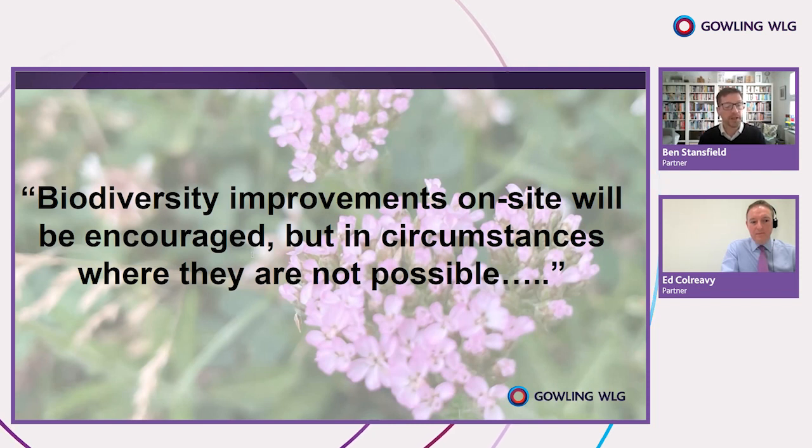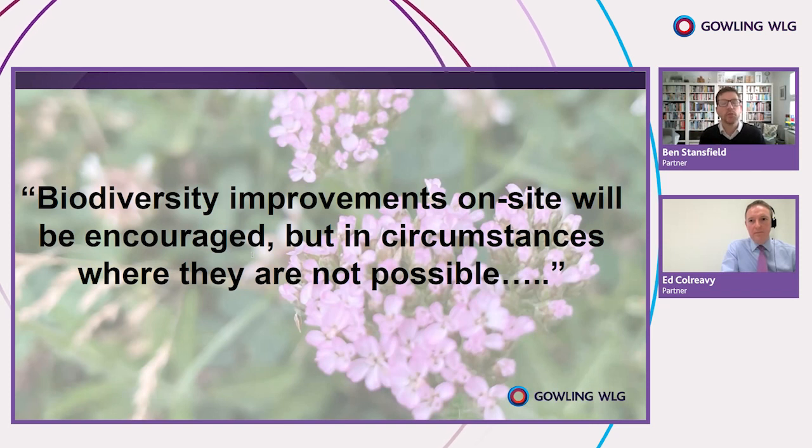We might find that in many, many cases, the offsite habitat banks are by far and away the better solution. But there's going to be an education process to go through. There's going to be discussions needed with officers. This quote here isn't from the guidance. This was from the press release with the response, and to me it's just vague. It says, we'll encourage improvements on site, but there may be circumstances where that's not possible. So again, I think this is going to be something where we discuss with officers quite a lot.